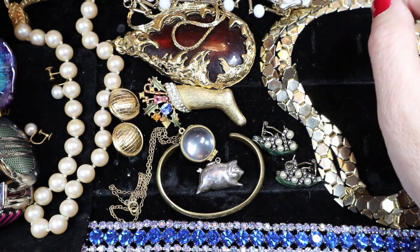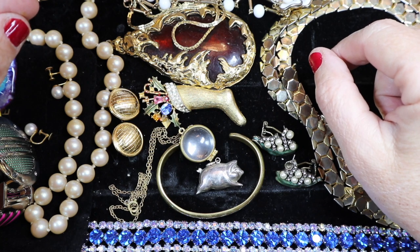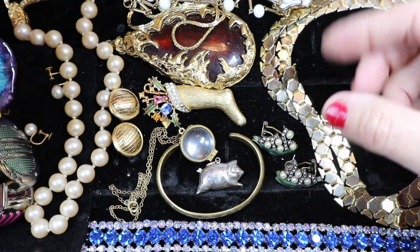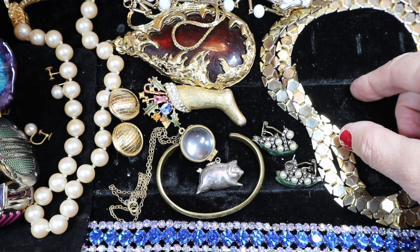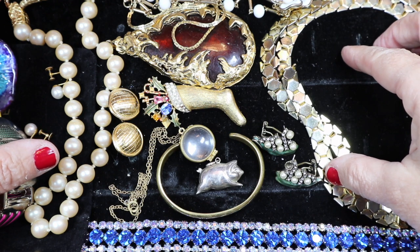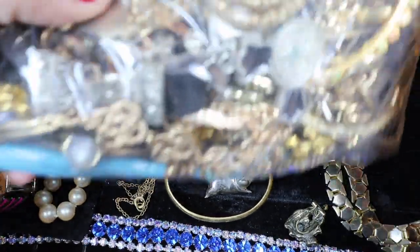This week I purchased 131 pounds of jewelry from my jewelry source. He holds the jewelry for me, and then when he's collected enough, I purchase it. I paid $3 a pound. I paid like $393 for everything. I bought probably 18 bags of jewelry that are like this, just filled.